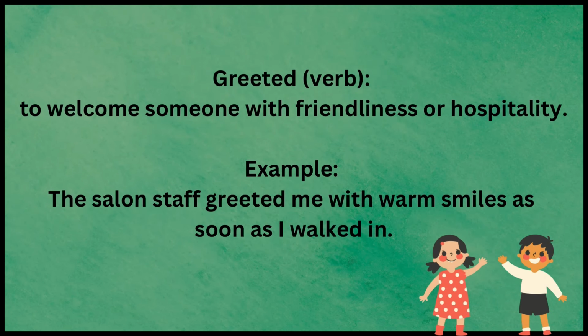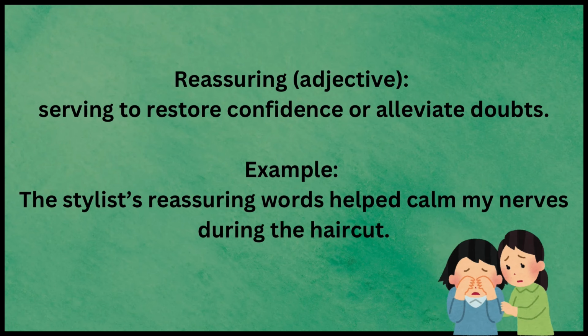Greeted means to welcome someone with friendliness or hospitality. Example: the salon staff greeted me with warm smiles as soon as I walked in. Reassuring means serving to restore confidence or alleviate doubts. Example: the stylist's reassuring words helped calm my nerves during the haircut.